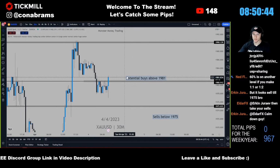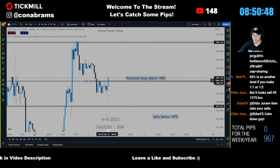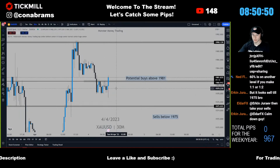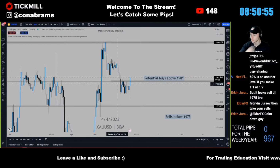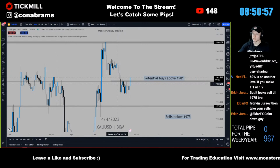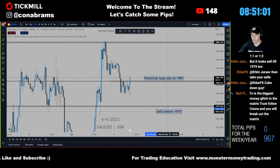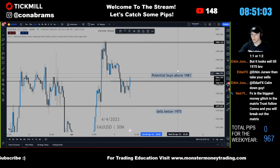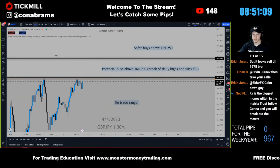I think it'll be tough to take sells now, with this current candle, what it's done, grabbing liquidity, closing quite nice and bullish by the looks of things. So we'll see in 9 minutes. But personally, I'd wait for safer sells below 1975. GJ to me really looks a lot better here.